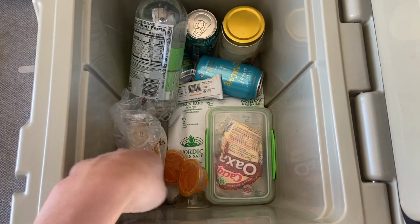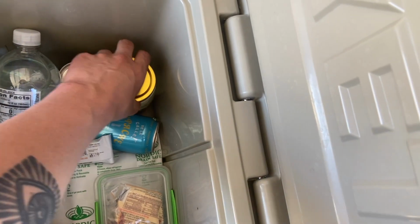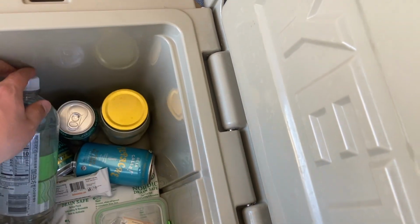But anyways, Yeti cooler, not much in here now because I just ate, but block of cheese, tortillas, salsa, tepache, this is oat milk, water, beer.